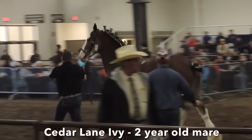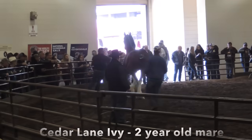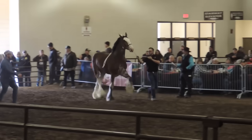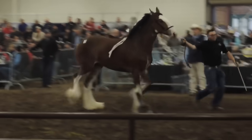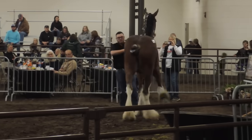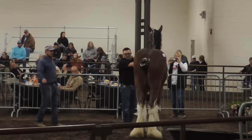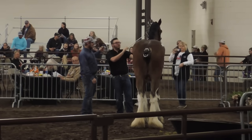Lot number 12 is Cedar Lane Ivy, consigned to us today by Gerald and Ron Whistler. This mare was foaled in February of 2021. Ivy's a solid 2-year-old Clydesdale filly with good clean legs and joints. She has abundance of silky feather, lots of style and strong presence. Ivy knows how to use all those great qualities she's been blessed with by her outstanding genetics.